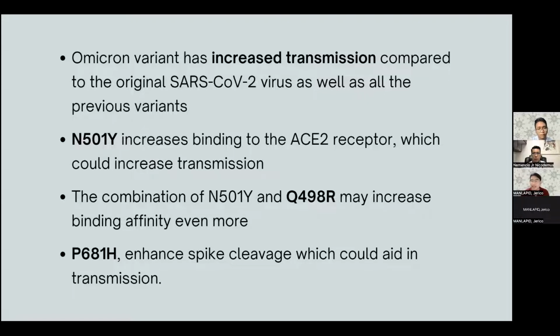And then there's another one from the earlier study saying that it can contribute, but the recent study said that N679K doesn't have a purpose pala. So it has a mutation, but it doesn't contribute to the increased transmissibility of the variant. But lastly, P681H can enhance the spike cleavage, and this enhancement of the spike cleavage could aid transmission.